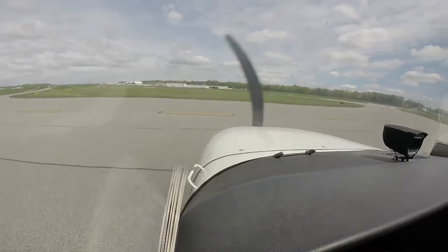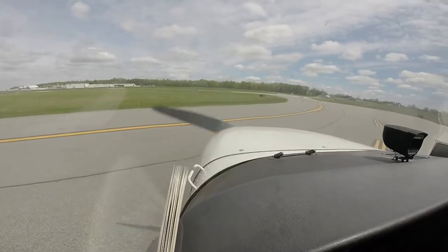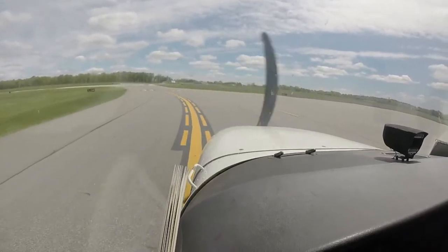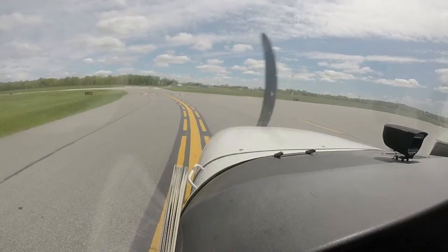This weather is weird, I think. But it's May, it shouldn't be this cold. Almost standard temperature, though.